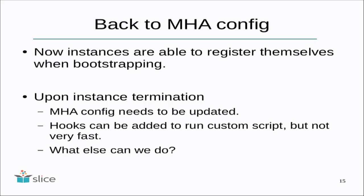Okay, so let's get back to the MHA configuration. With the AWS API, we are now able to make instances self-registering to the MHA config. So when we create an instance, it installs MySQL, it does many things, and at some point, it will find the IP of the MHA manager, and it will add itself to the MHA config.